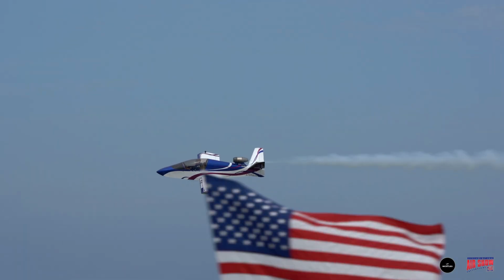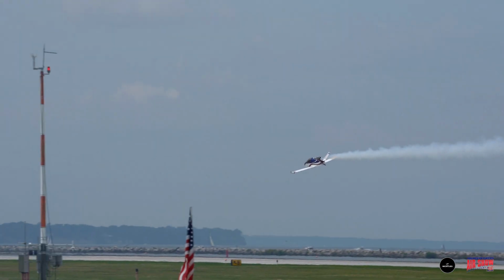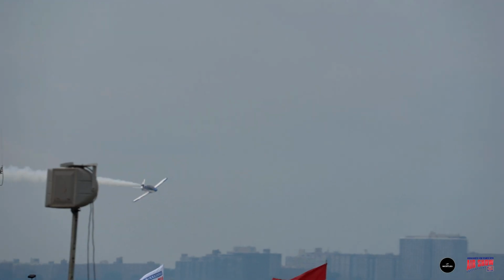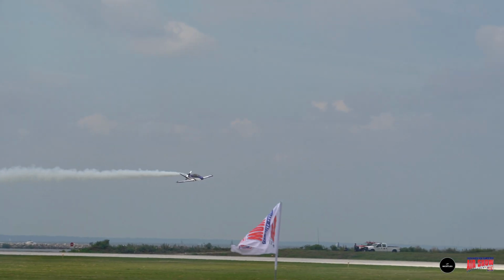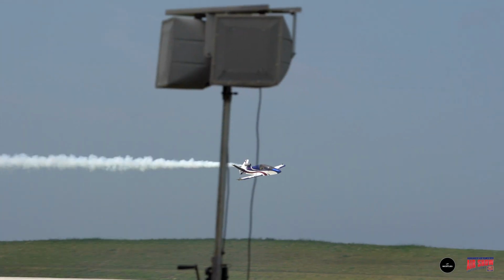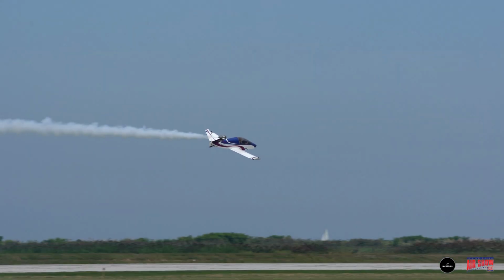And look at that little top. Dream of every pilot, every announcer to work in Cleveland. Quite a privilege. Photo pass before the landing.